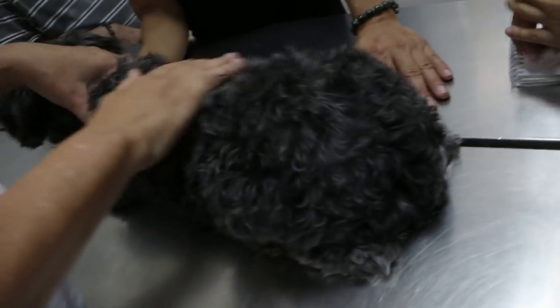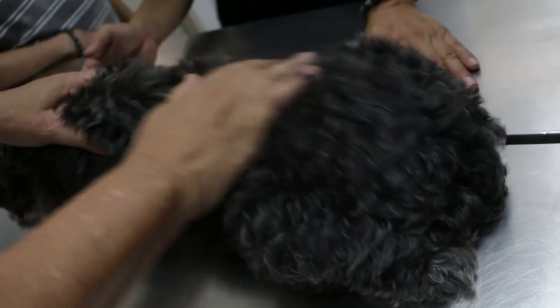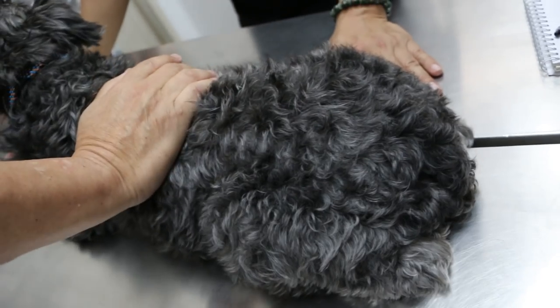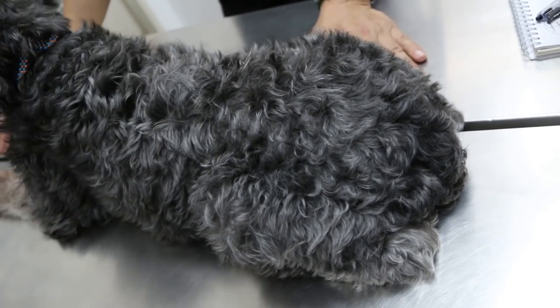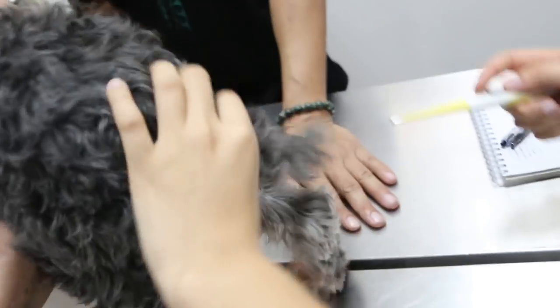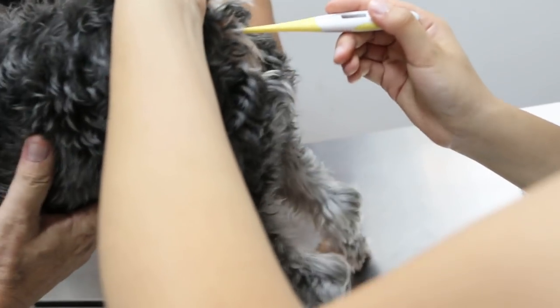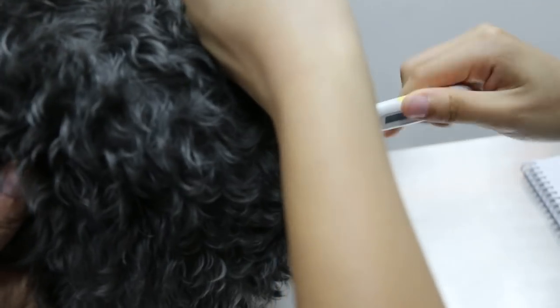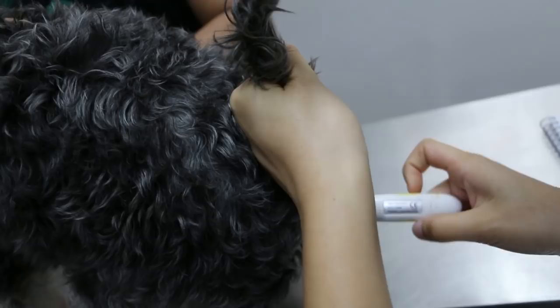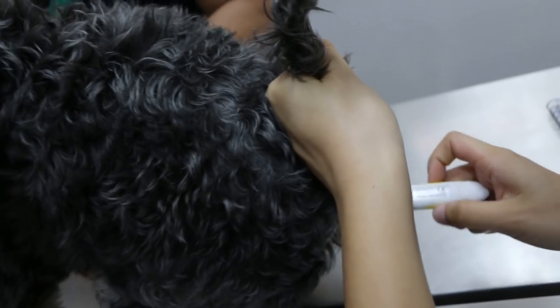So he has not been eating for 3 to 4 days. Any appetite? No appetite, really. But he likes to eat tidbits. My mom and dad will give him some biscuit, then he will take it. But normal food, he will not take. Just recently. Before that was okay. What food do you feed? Sometimes we feed him cooked chicken, eggs.